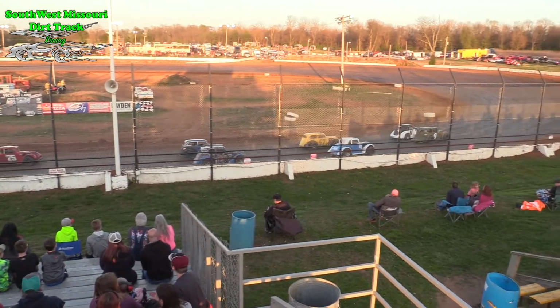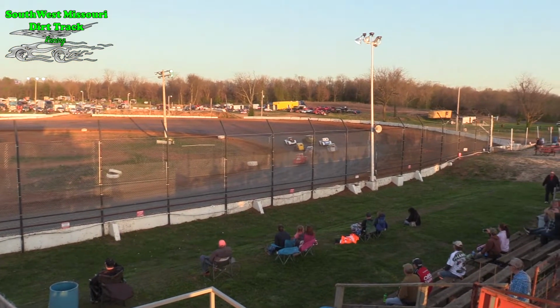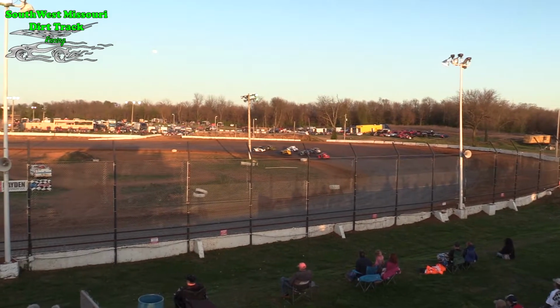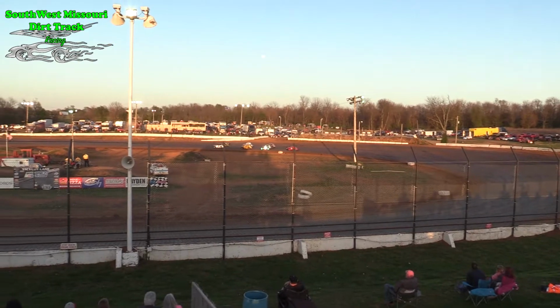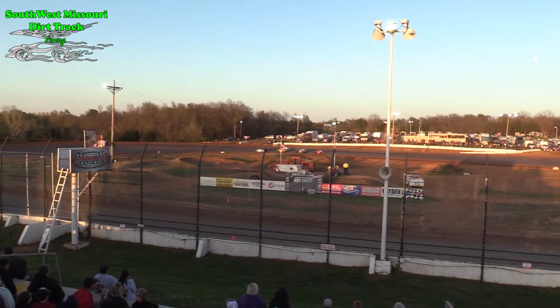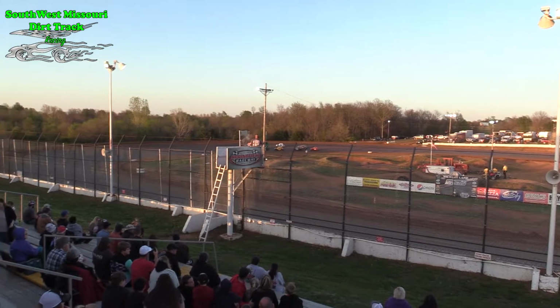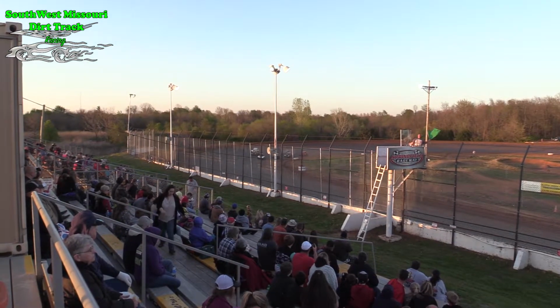Here's your lineup for heat race number 1. Dave Comer out in car number 44, the inside of row number 1. Shane Lee in the 9. The 57 machine of Phil Berkebile. Chris Powell to his outside in the blue 29. Steve Harshbarger in the number 20 car. Number 75 machine of Daryl McWhorter. And the 83 car out on the racetrack as well. Here we go.